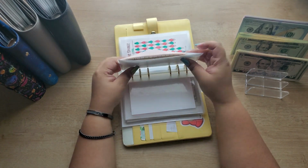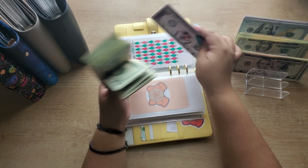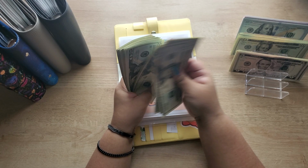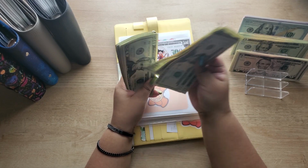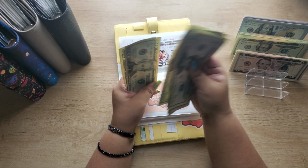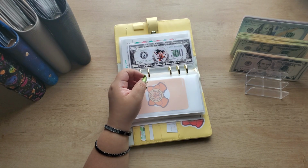Okay, next up is Christmas. Christmas is fully funded at $1,000. So there's $500 in the bank. So this should be 500. So 20, 40, 60, 80, 100, 20, 40, 60, 80, 200, 20, 40, 60, 80, 300, 20, 40, 60, 80, 400, 20, 40, 60, 80, 500. So $500 is gonna go to the bank for Christmas.